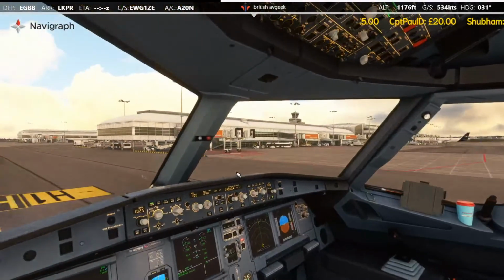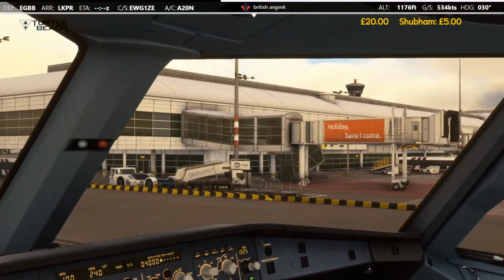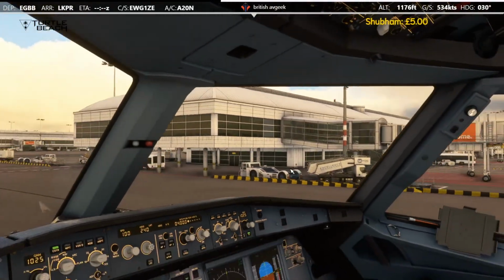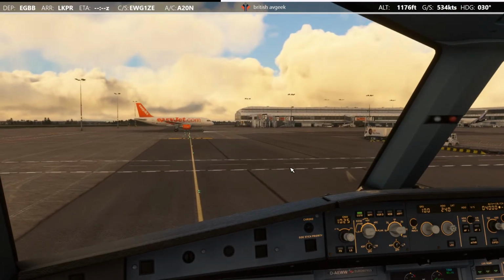Jesus, what's happening to the frames? Stand 11. Look at this, look at the glass. We'll have a really good look at this in a second. Didn't Wesley get told to hold short Hotel?